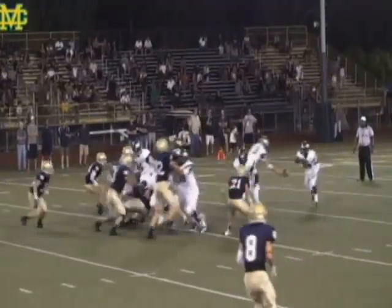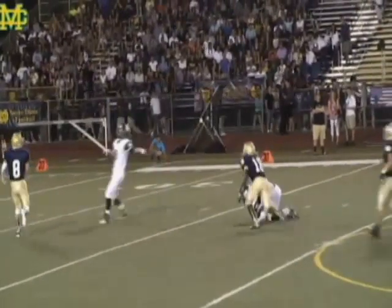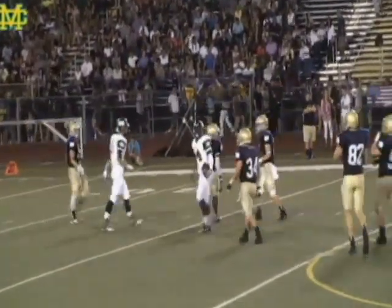Eye formation. Briskin hands off. That's Franklin right out the middle with a nice hole and makes another good cut. What a nice night for Franklin.